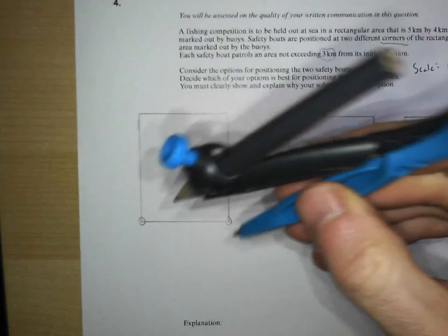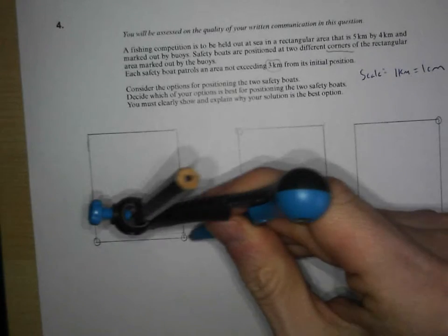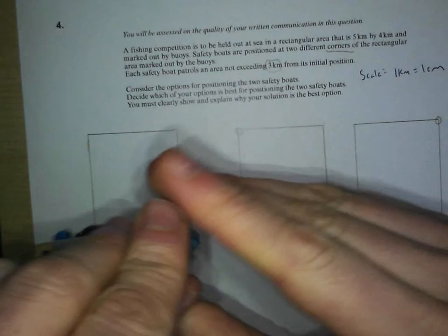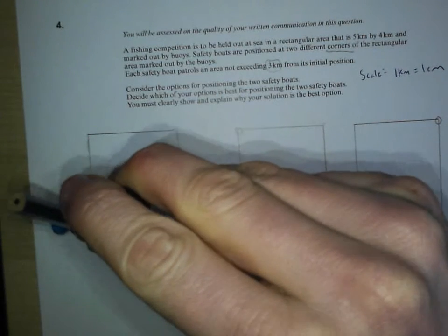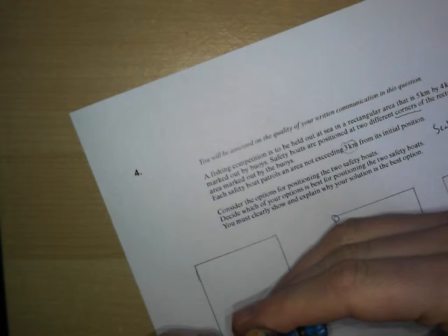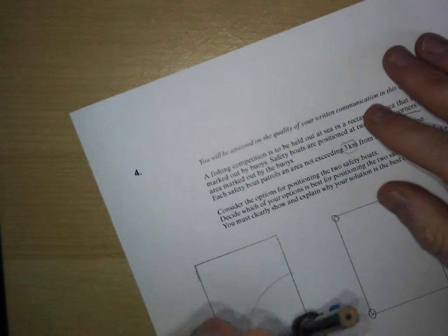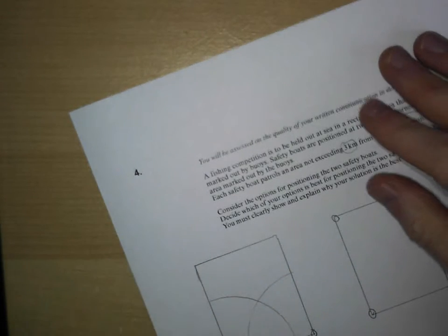So spiky bit on the corner. Oh god, there you go. Spiky bit on the corner. So that sailing boat there, if he lived there, he could cover all of that area. And then if this sailing boat positioned himself in this corner, spiky bit there, he could do all of that area. Okay, so you've got a fairly decent coverage there.